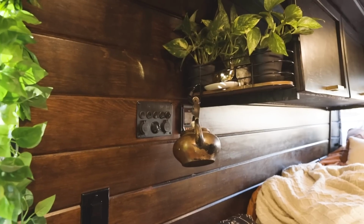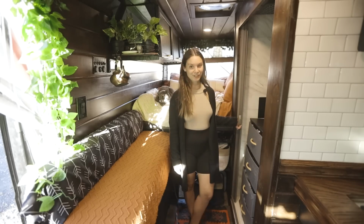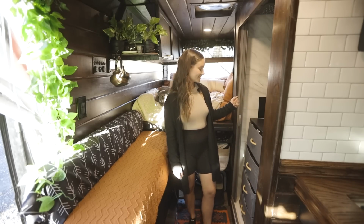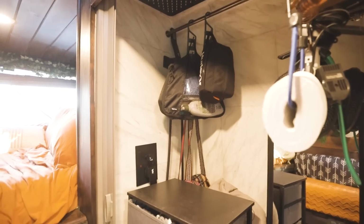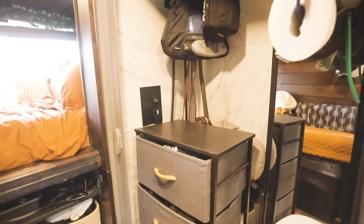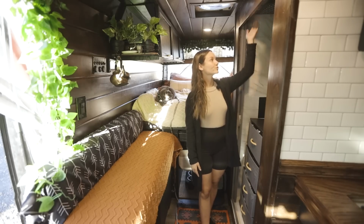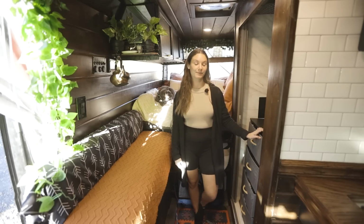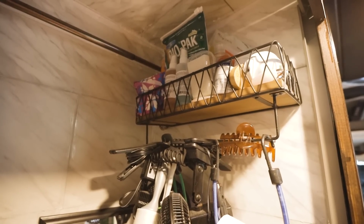We do have a shower in our van. The majority of the time it is our closet. So again, more clothes. We keep our shower stuff. We mostly take showers at the gym or at campgrounds, but we did get this really awesome rain head shower. So when we do actually take a shower, you get fully soaked in a quick amount of time.